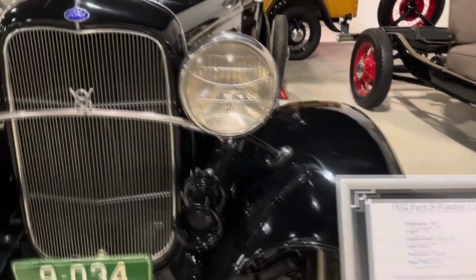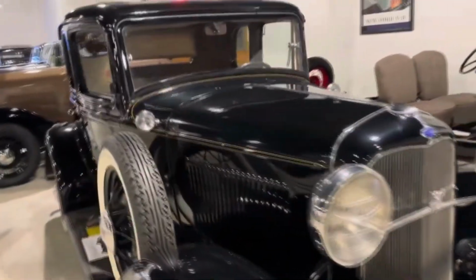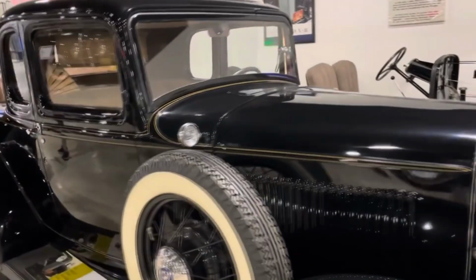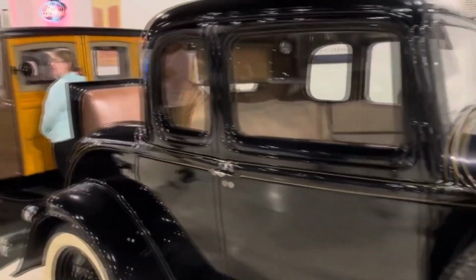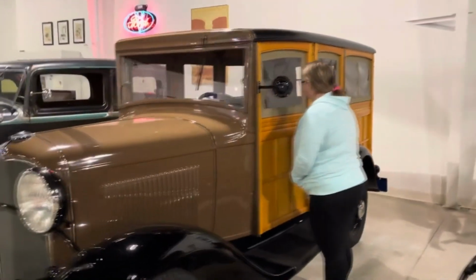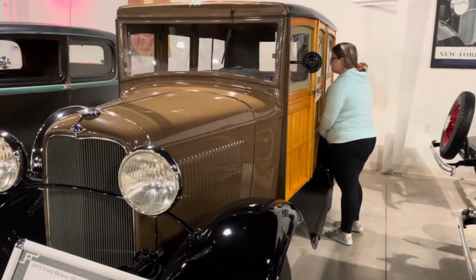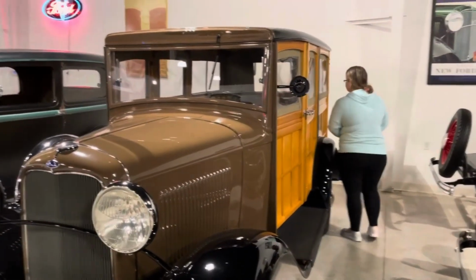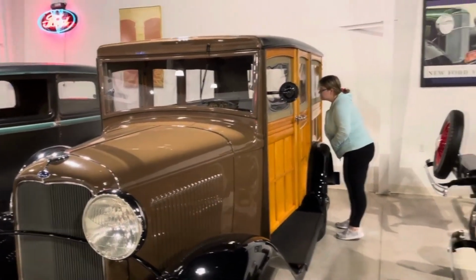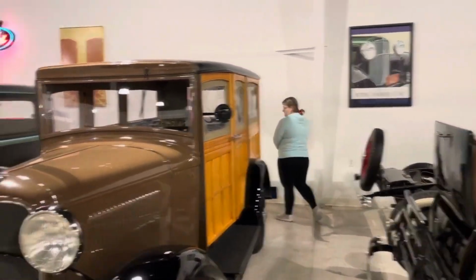And then next up we have the 1932 5-window coupe. So giving you those gangster vibes, the way these cars looked. Then we got Haley over here by this Woody vehicle. What is this, Margie? A 1932 Ford Deluxe Model B Woody wagon. 18G-105. What do you think of that one, Haley? They only made 1,052 of them.